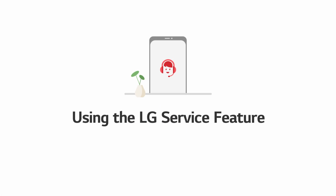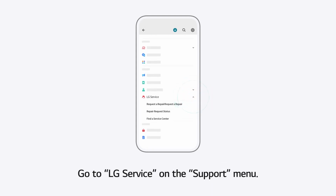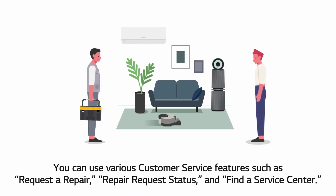Using the LG Service feature. Go to LG Service on the Support menu. You can use various customer service features, such as Request a Repair, Repair Request Status, and Find a Service Center.